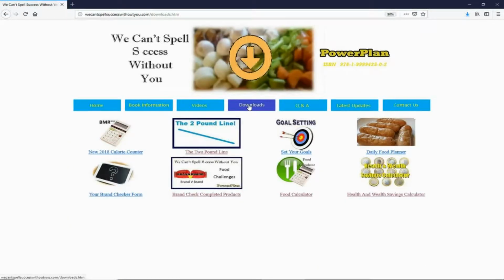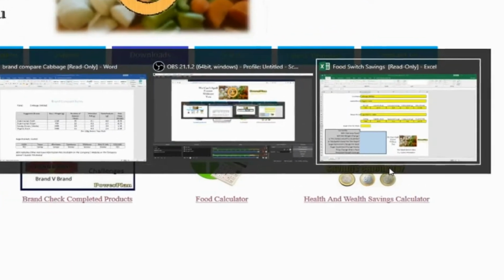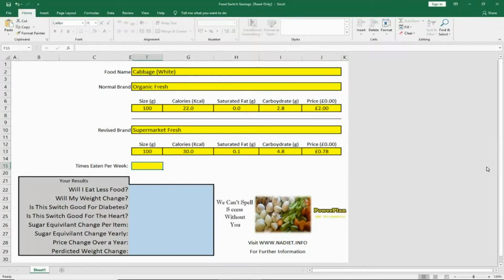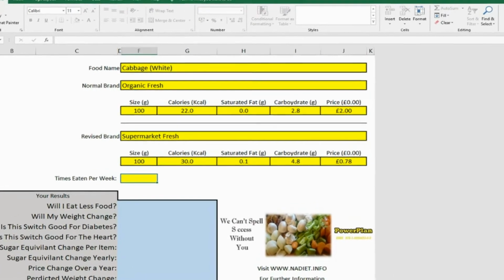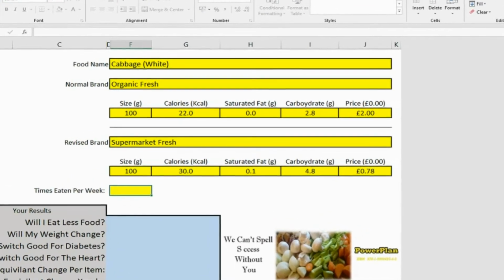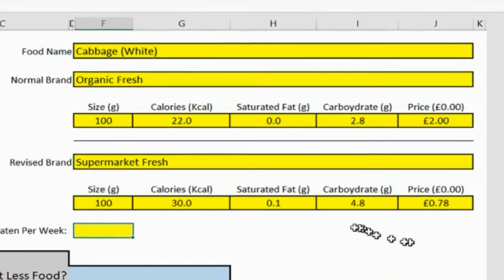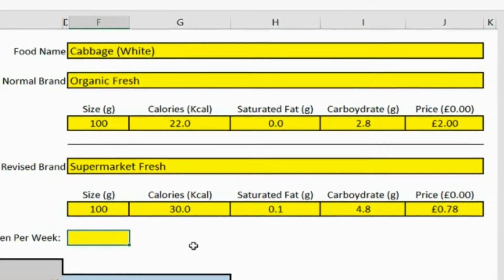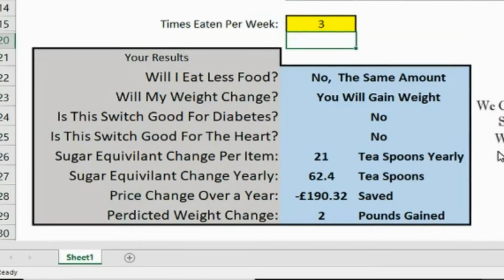So going back to the download side, and if we click on the Health and Wealth spreadsheet, this is now comparing organic fresh, which is the most expensive, to supermarket fresh, which is the cheapest, and looking at the calories, saturated fat levels and carbohydrate levels. It looks like it's going to be another product where going cheaper isn't necessarily the best idea. So if we go for 3 a week, we can see that we're going to eat the same amount of food, but once again we will gain weight.